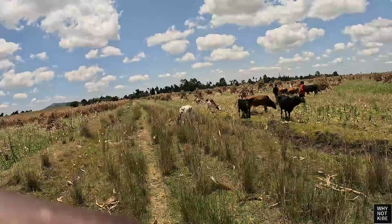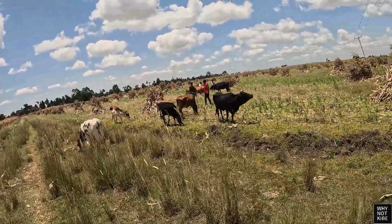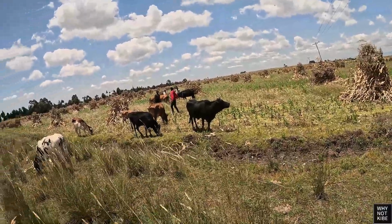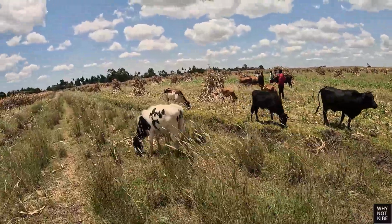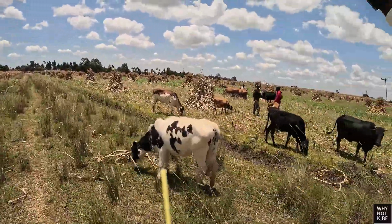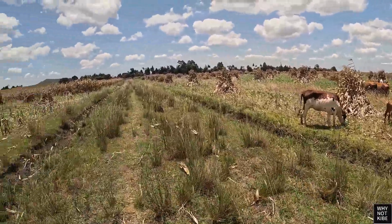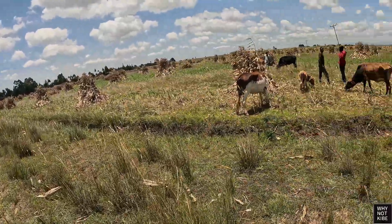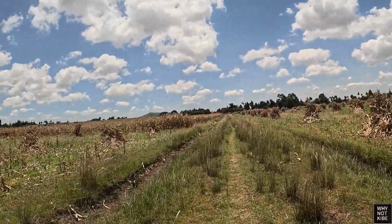Guys, you see the villagers are also making the cows graze. They need to be very careful so that it doesn't eat the maize cobs or the maize, you know. So they're really cautious. But you see, there's a group of boys there taking care of the cows. I don't want to film them so much because they'll be like, oh, what is this guy doing? But this is the village life.